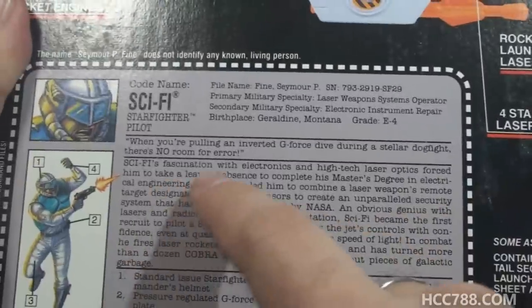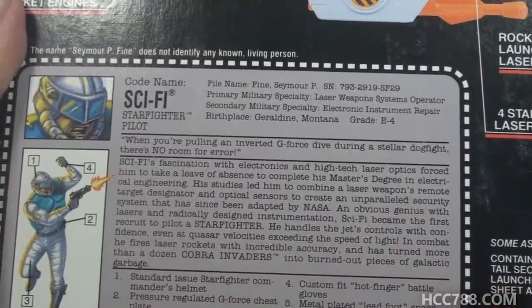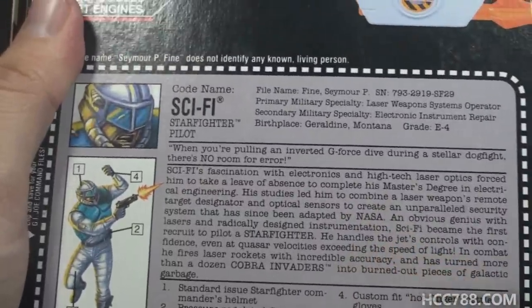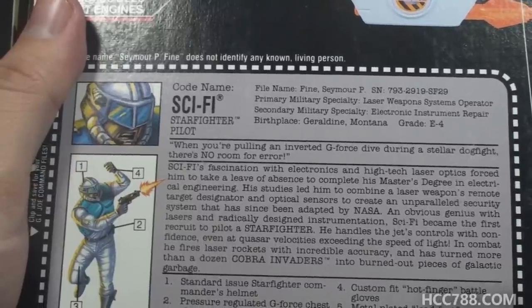We have a quote here, presumably from Sci-Fi himself. It says, "When you're pulling an inverted G-force dive during a stellar dogfight, there's no room for error." Inverted G-force dive? They're just using random words they heard on Top Gun. Don't think about it, just keep reading.